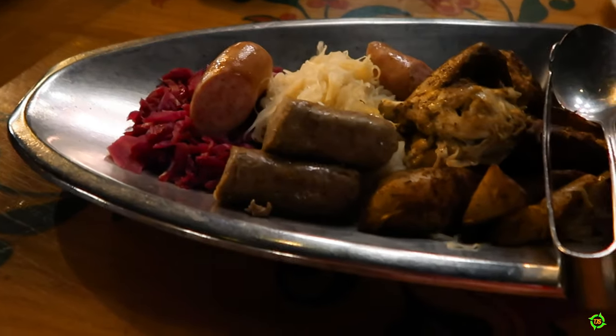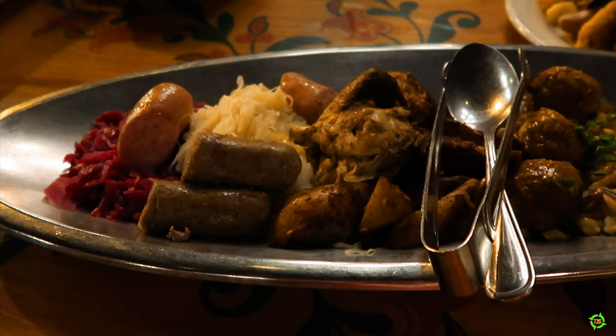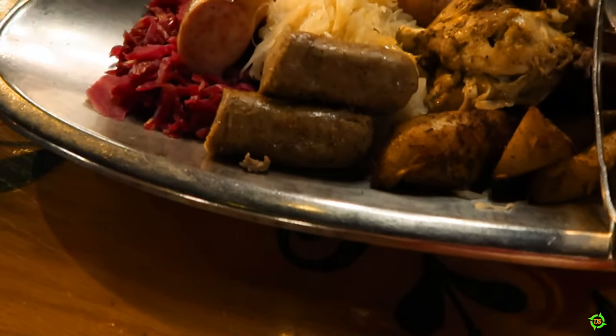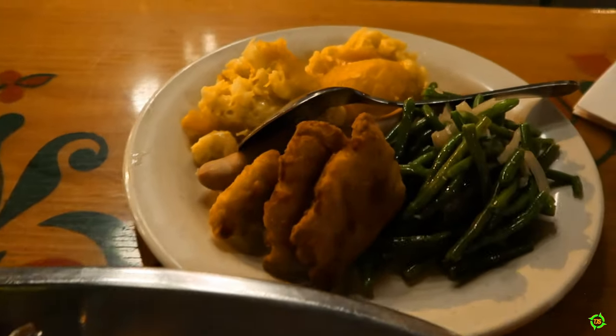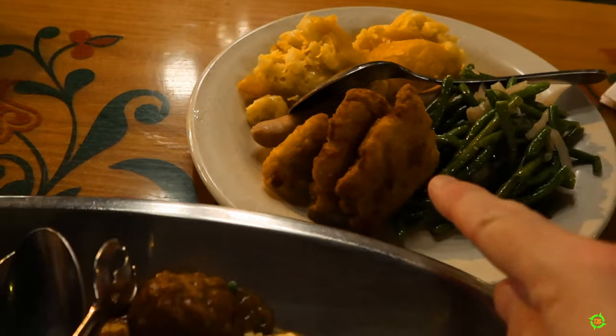So my lunch has arrived. Oh my gosh, this is an all-you-can-eat place, y'all. This is more for family. This is not just a one-person thing. So anyway, we've got some sauerkraut. Come on, look at that. Some meatballs, some chicken, some macaroni and cheese. I don't remember what she said that is.